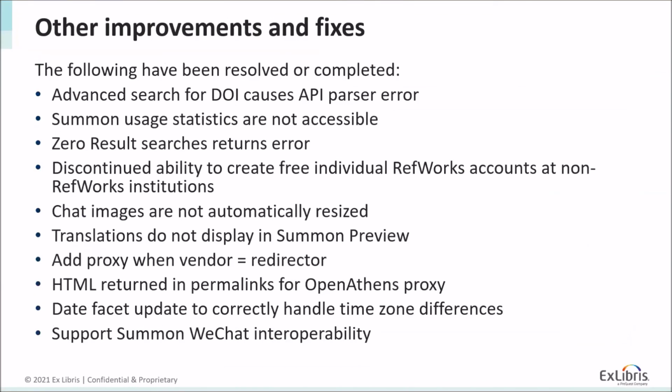A variety of other improvements and fixes that we've added to the system recently. We've taken a look at the following items or issues and either resolved them or completed them. That includes addressing a parser error on the API for the advanced search for DOI. If you did an advanced search for DOI, excuse me, it caused an error for the API parser.